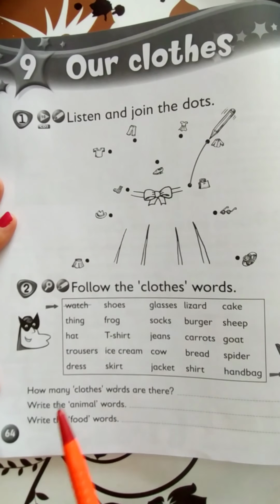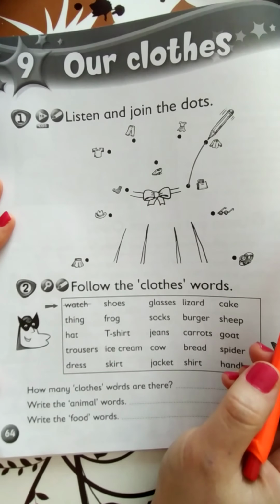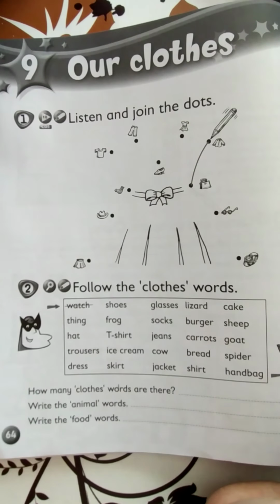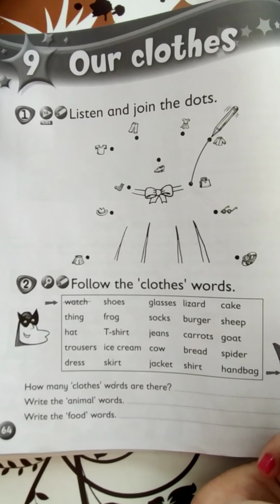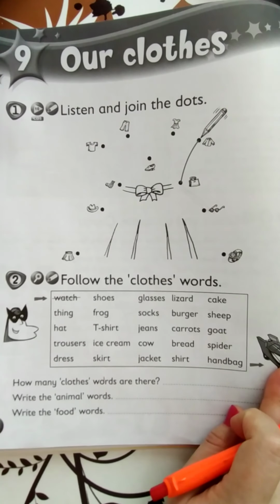Activity book. Shirt. Handbag. Glasses. Eşleştirme yapacaksın burada. Watch. Skirt. Hat. Sock. T-shirt. Jeans. Shoe. Dress. Shirt.